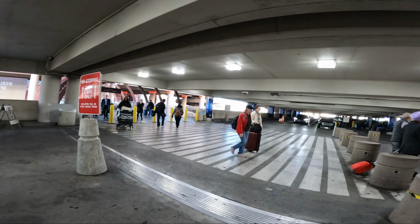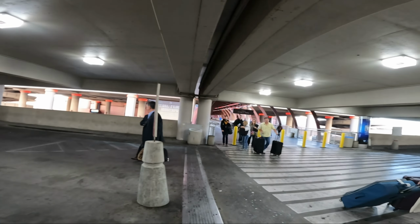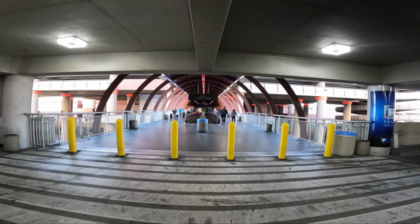But a lot of people get lost. For some reason, people still get lost here. And that's pretty much where it's at. So if you're crossing over to this little causeway tunnel, you're definitely heading in the right direction. And this is level two.